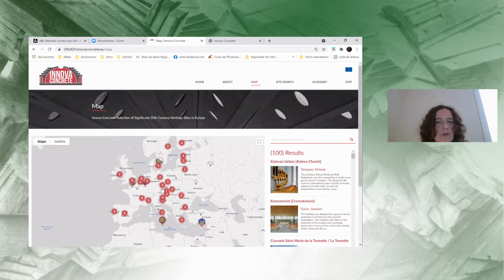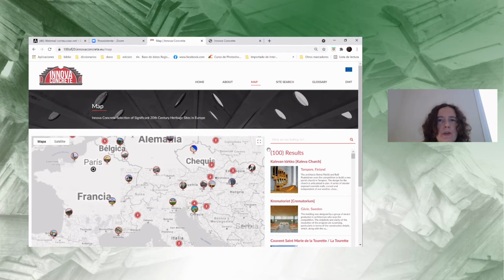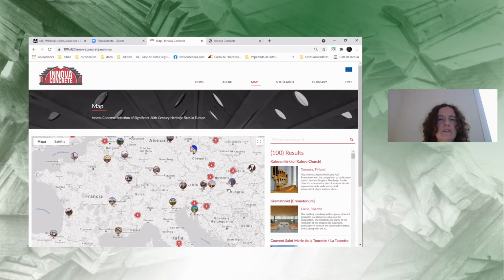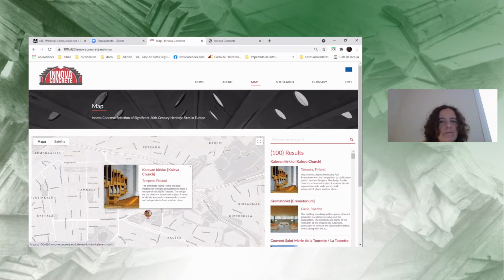So this web allows you to search through a map, to go directly to the buildings. It also allows you, with a site search engine, to look for buildings with different criteria, according to the uses, to the type of concrete, to many other aspects. I'll just go into one, for instance. All the buildings are located where they are, and then you can see it. Oh, sorry. Let's see if I can. I'll do it this way.